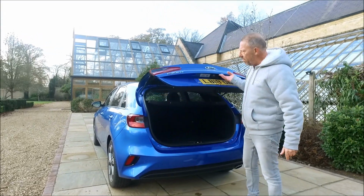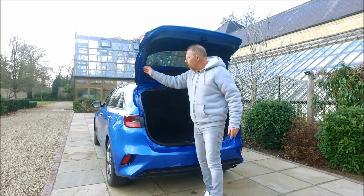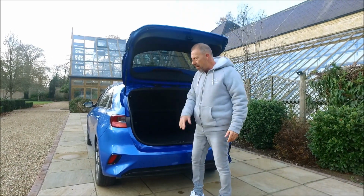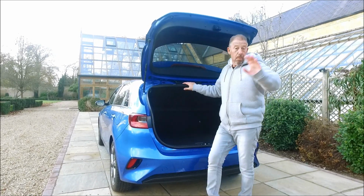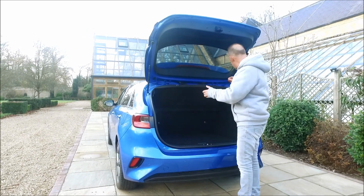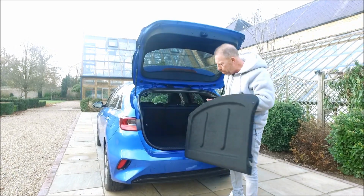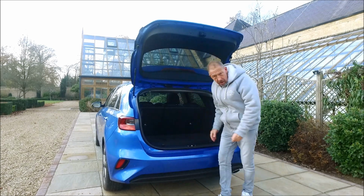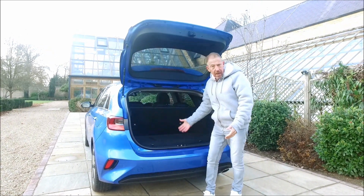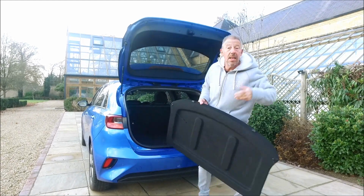Well, it's a manual boot lift, and it's not so bad to lift, and I'm not going to chastise it for that. It's got some good struts on it, so it doesn't take a lot of effort to lift it up. However, here we go. The famous parcel shelf. I hate these things. It comes out easy enough, but we have tried every which way to lose this, and that is the only place that you can put it. And it's going to get broken, it's going to get damaged. It's just a pain in the backside.